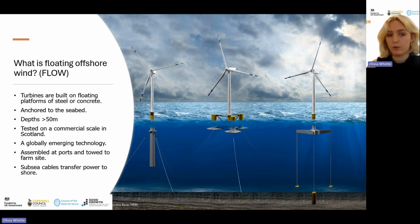So in this infographic, we can see 3 different types of platform. There are many different types, but these three are the monopile, the semi-submersible platform, and then the tension leg, and you can see they're all anchored to the ground in different ways. So this means that we can deploy in depths greater than 50 meters, which before was kind of out of the question. And this is great because out to sea, the winds tend to be more consistent, which means that the turbine should have a greater yield.